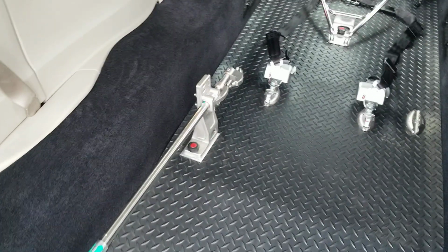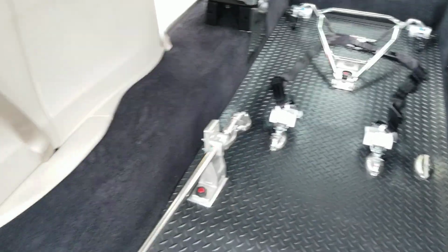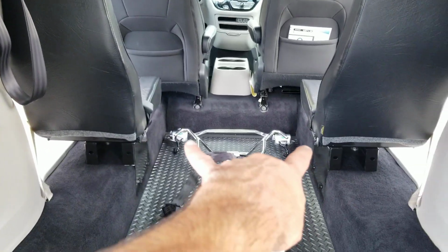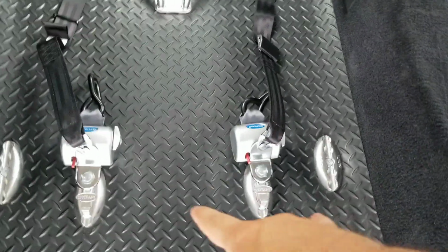This can be removed quickly and easily, so you can go from gurney to wheelchair and back and forth in a matter of seconds. We have our spare tire in here. You can see it in our pictures. Cup holders in the rear. Headliner looks great. You got your rear air controls, and you have about 26 inches of room between those seats to get a wheelchair up in between those seats. Got your upgraded Q'Straint tie downs.